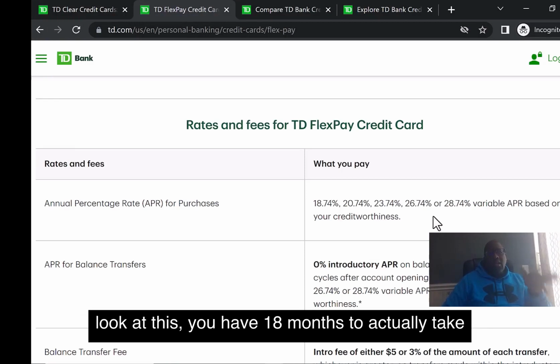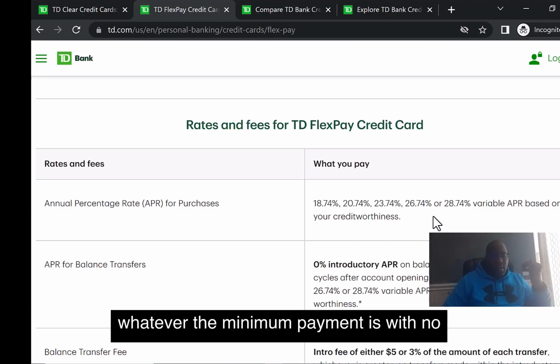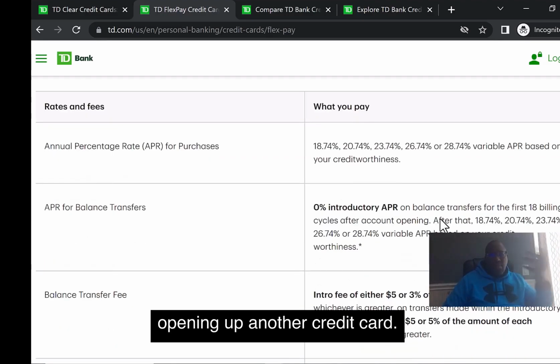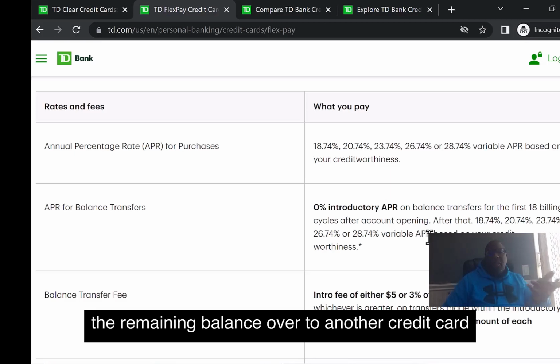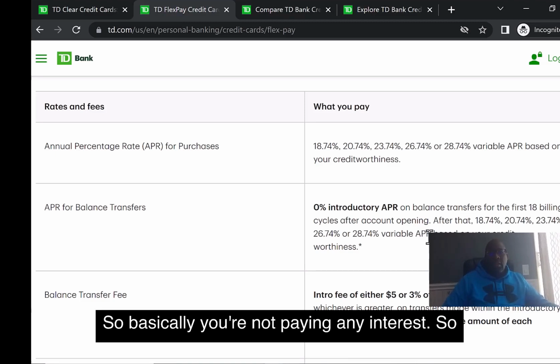Let's look at this. You have 18 months to actually take this card, do the balance transfer, paying whatever the minimum payment is with no interest, taking the money that you would have been paying in interest and opening up another credit card. So when that 18 months is over, your credit score is strong enough that you can transfer the remaining balance over to another credit card where you're not paying any interest. So basically, you're not paying any interest.